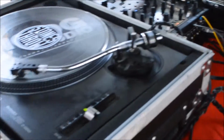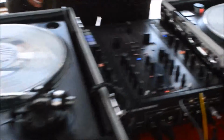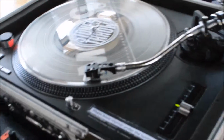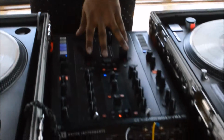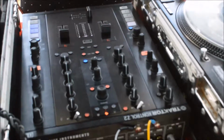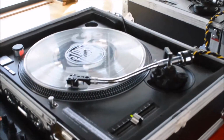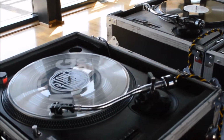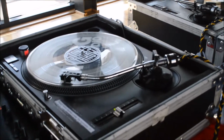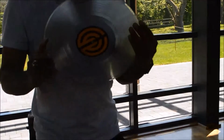So I have a pair of Technics SL1200s, pretty standard turntables. And I have my mixer that I brought here. It's a Traktor Kontrol Z2 mixer by Native Instruments. It is both a mixer and an audio interface. So I just plug in turntables, and I can just run a pair of time-coded vinyls on them.